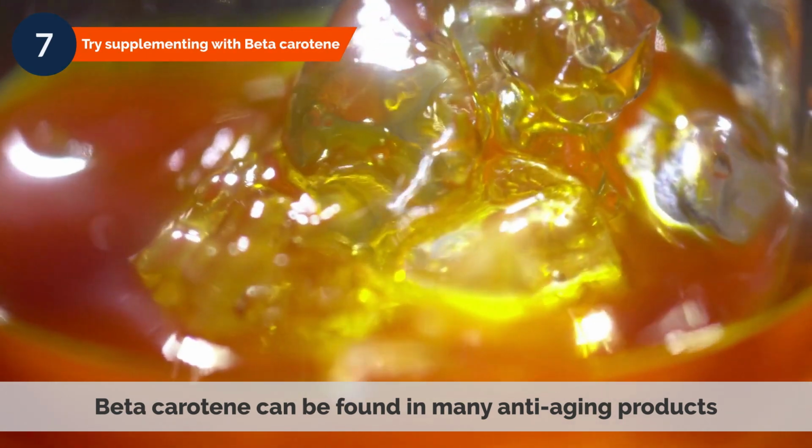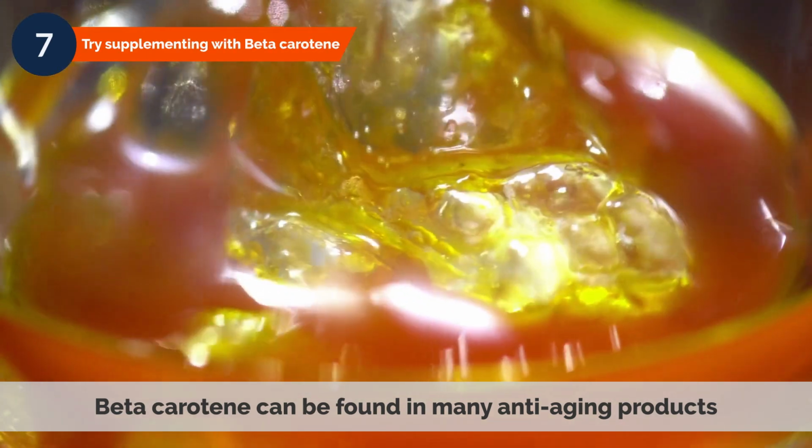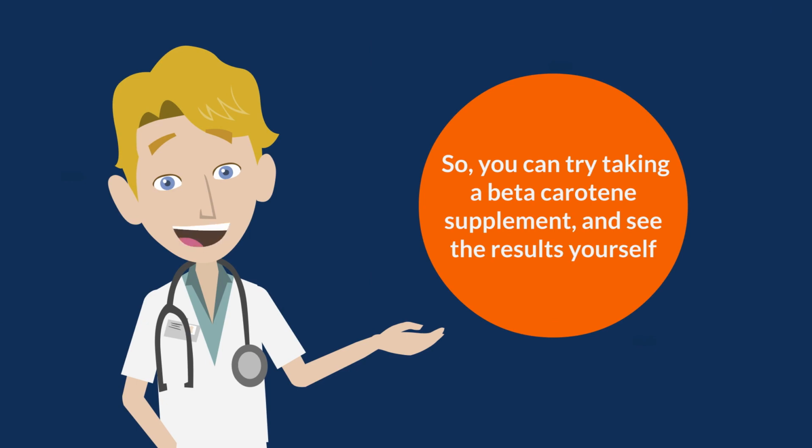Try supplementing with beta-carotene. Beta-carotene can be found in many anti-aging products, as it can prevent UV light from damaging your skin. So you can try taking a beta-carotene supplement and see the results yourself.